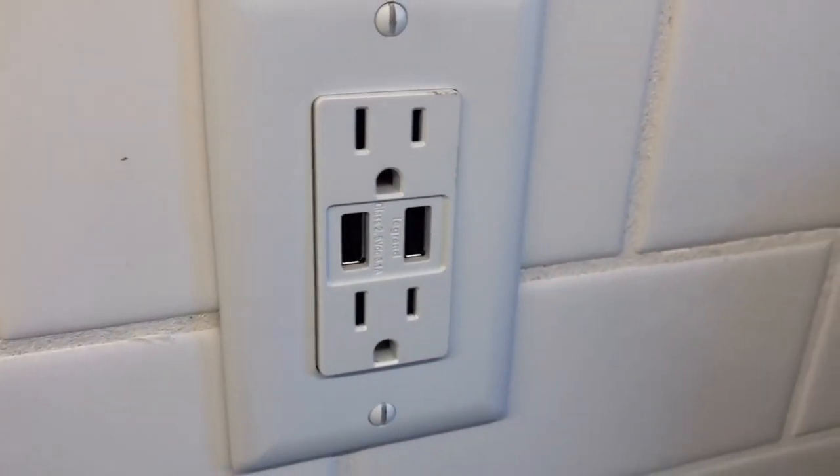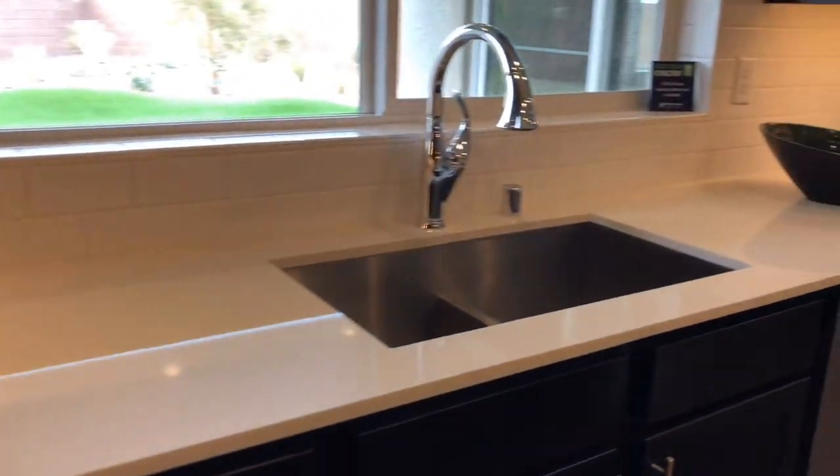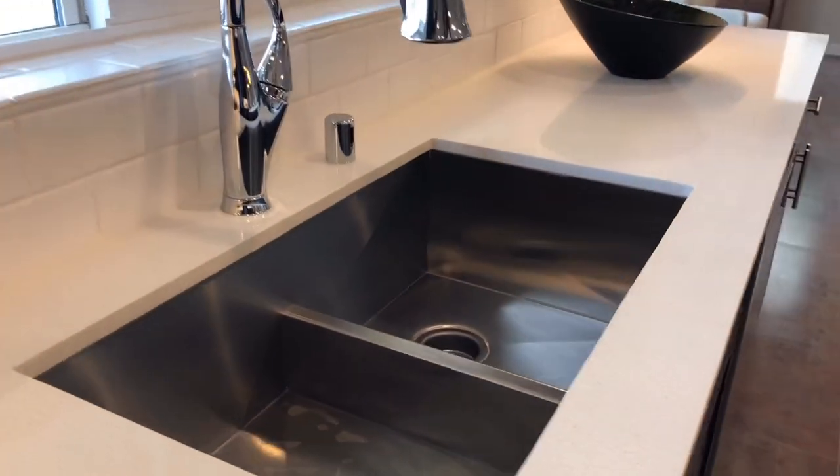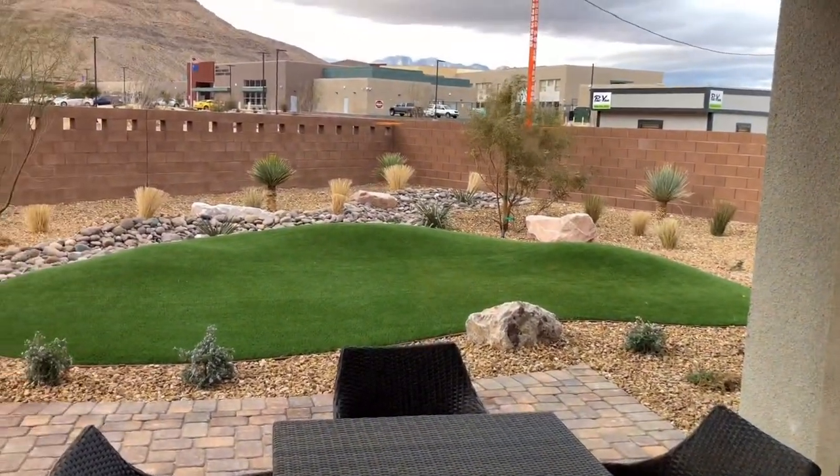So you've got USB outlets in all of the outlets in the kitchen. Very convenient. We're down in the kitchen a lot, and having just a cord needed to charge your devices is always convenient. It's always a helpful thing. Just getting a closer look here at the quartz countertops. In the design center, you'll get to decide what you want as far as countertops, what you'd like as far as cabinets, what kind of sink you want. It's an exciting, it's a fun process.